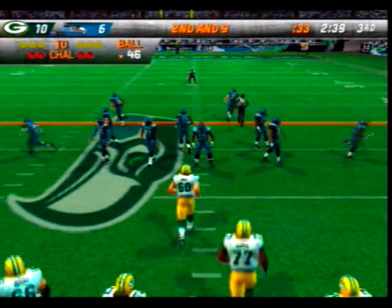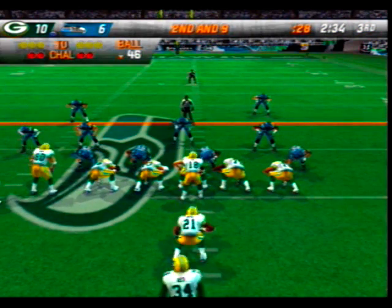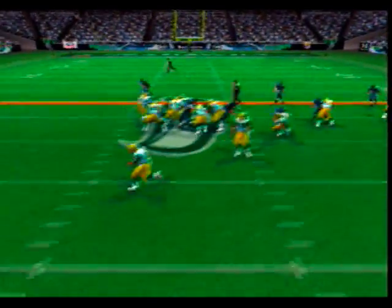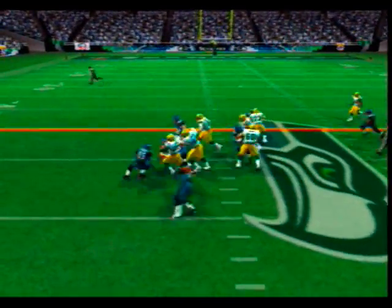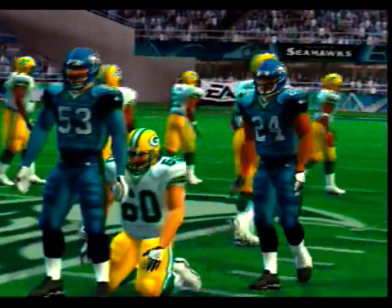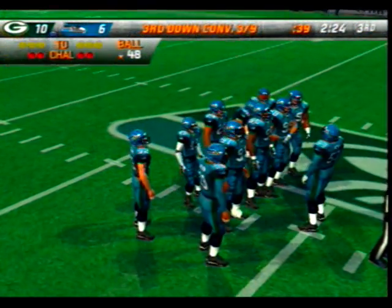It's second down and nine to go on the 46-yard line. The backs are lined up in a nine. Stopped at the 48-yard line. Mixon runs with passes, keeps the defense honest.